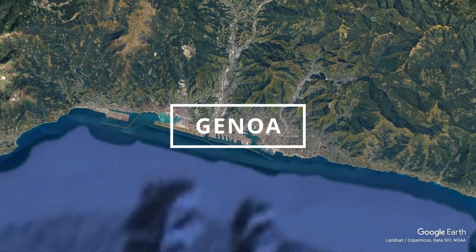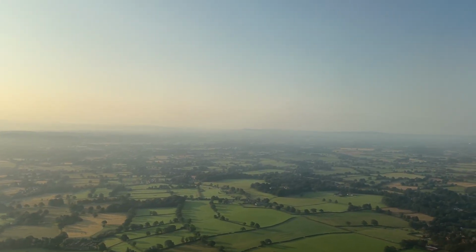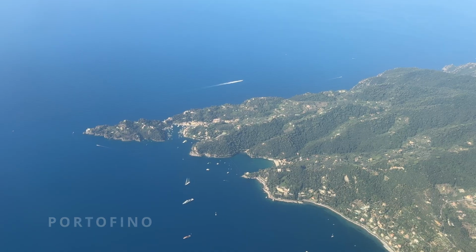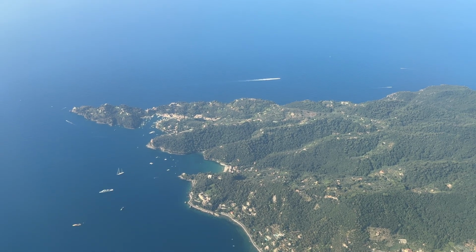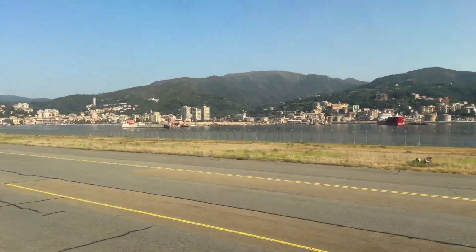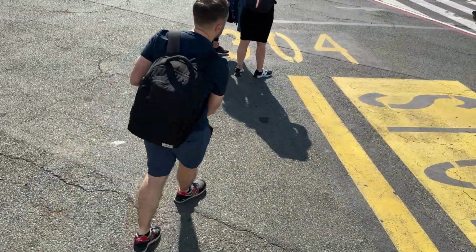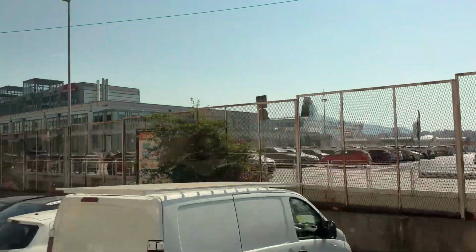We flew directly from Manchester to Genoa, a short 2-hour flight in the early morning. And the views over the coastline were already more than welcoming. Navigating the airport was easy, as it's relatively small, and we caught the airport express bus, the Volabus, into the city centre for just €6.